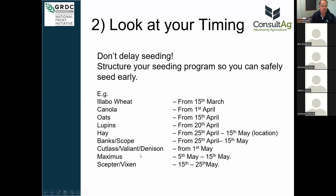And then we finish on our shorter season wheats and barleys. So there's still an opportunity to structure a good seeding program that can be very heavy on early sowing when you get those years, but obviously you can still tolerate, and still allow you to be seeding later in the dry years.